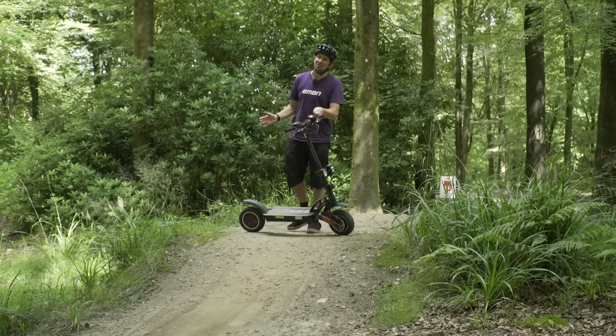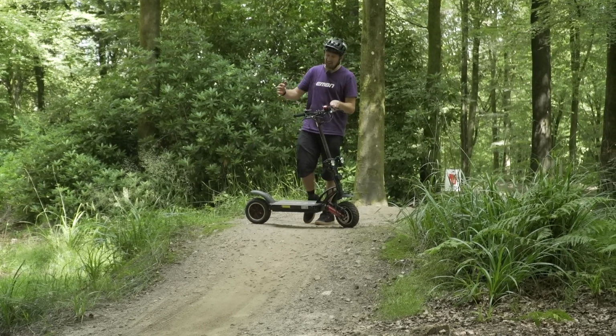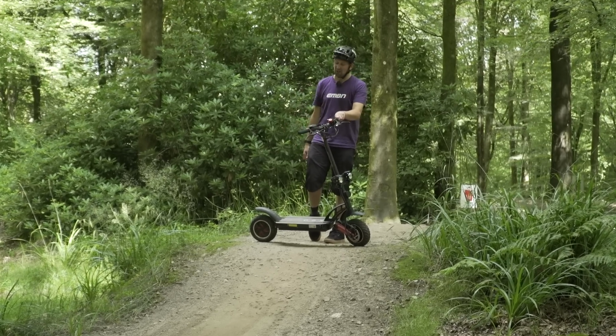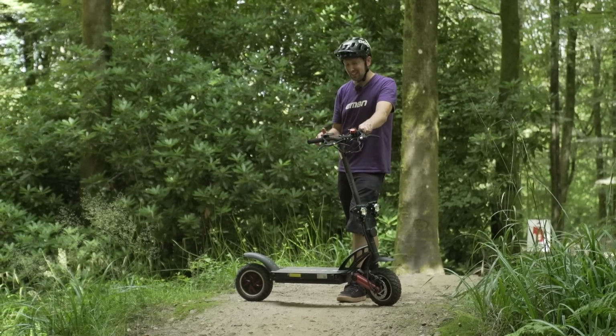When I hear the word scooter, it conjures up images of the kids at a skate park doing insane tricks, backflips, 720s, 1080s, whatever you want to call it. But I've noticed this thing has got full suspension, so I'm wondering, can this thing handle a jump?